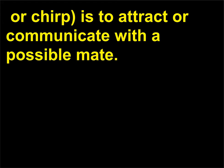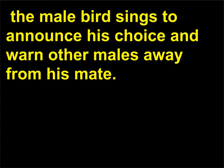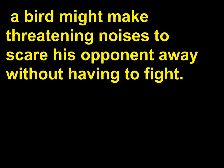Once a mate has been chosen, the male bird sings to announce his choice and warn other males away from his mate. If approached by a hostile male, a bird might make threatening noises to scare his opponent away without having to fight.